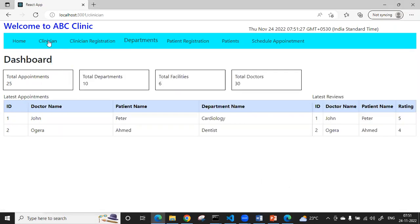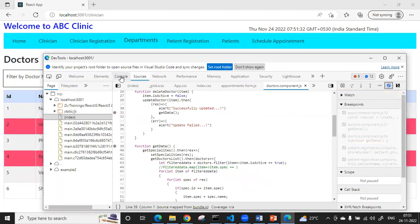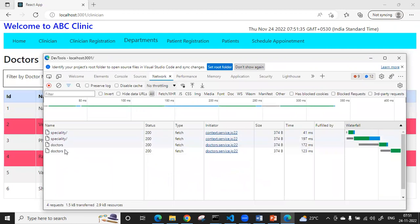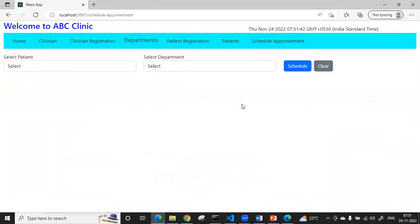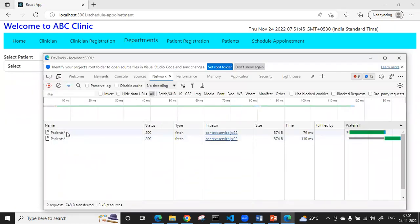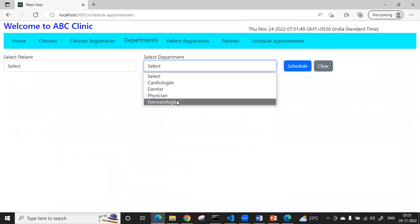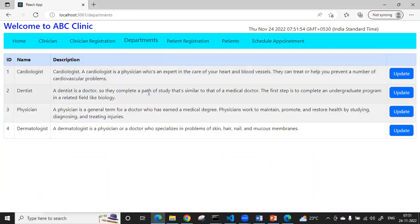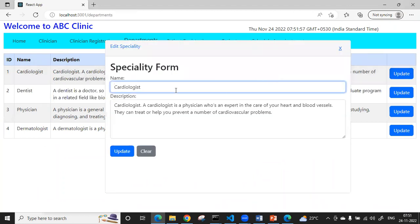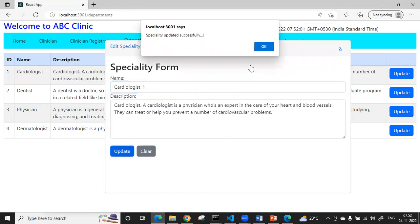Okay, see here. I will explain about debugging also, everything. So let me explain. Here you can see some API calls. Yes, without API calls, nothing will work. Hope everybody knows. So let me go to schedule an appointment. Here you can see the appointment patients. So what about my departments? Departments are coming from a database only. Okay, so let me update cardiologist, right? So cardiologist _1 update.